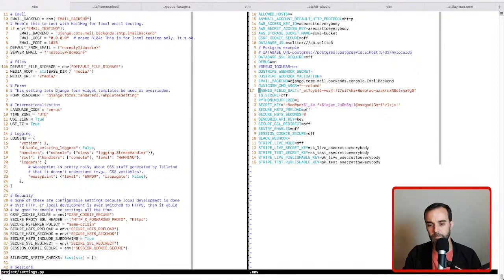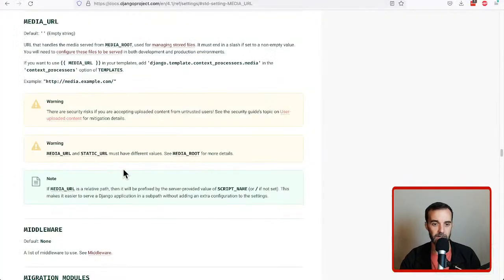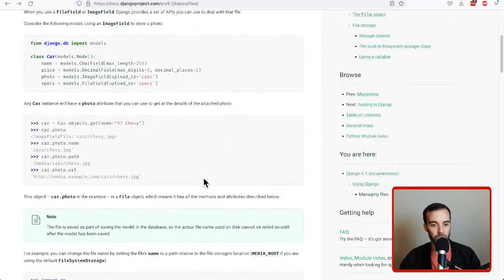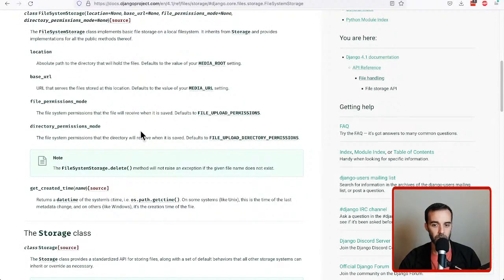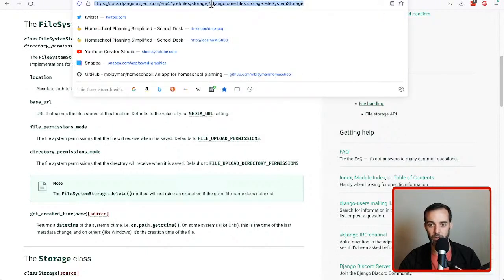All right, so in the environment sample, I now need to add default file storage, and we need to set it to whatever the backend is. So somewhere it'll say, there it is. They don't really give you a quick copy pastable thing. That's kind of annoying, but here it is. Well, I guess they do. It's in the URL, but it's like the most unobvious place.